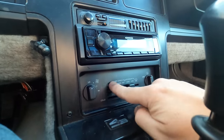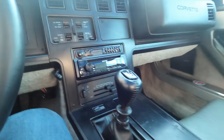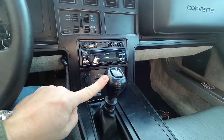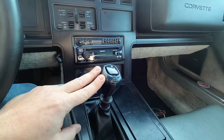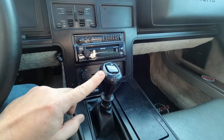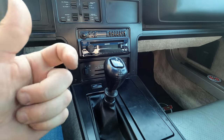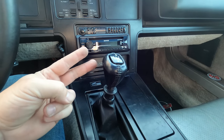Unfortunately, in 1985, automated heat and air conditioning was not a thing, and so these are manual controls. And that brings us to one of my favorite features in the car, and that is this Doug Nash 4+3. Now, I had a 93 and an 89 with the ZF 6-speed, and I will tell you that if I was autocrossing the car, I would want a ZF. They are smoother, they're more user-friendly. I would want the ZF.